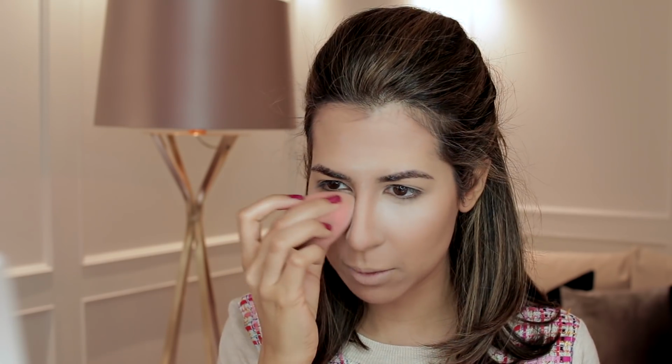I use this one to really brighten some areas up. I love it underneath my eyes, especially in this front bit, which is the darkest. I pack it on with a beauty blender. And then I use it on the high points of my face. This really sets the makeup. It's very finely milled, it doesn't look cakey, and I really like it because it brightens a lot.